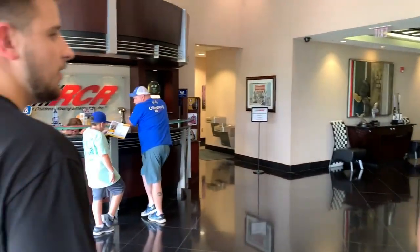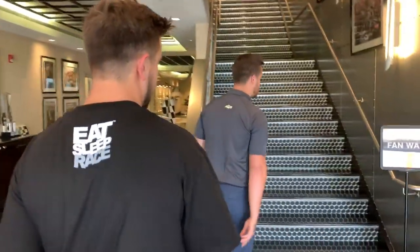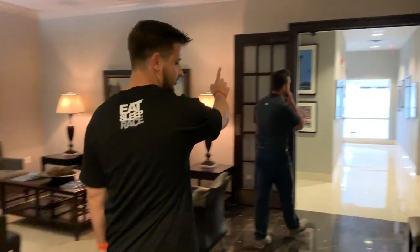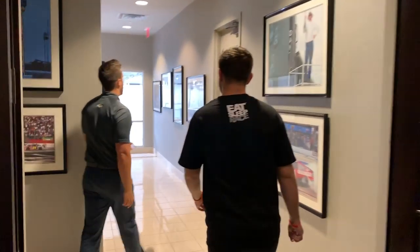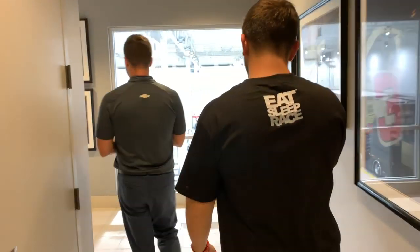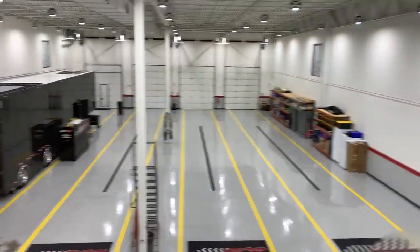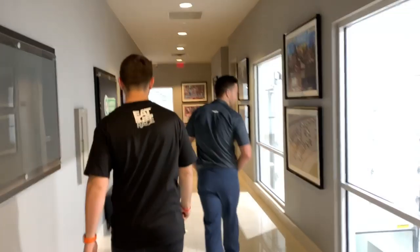Got it. So you want to go on the fan walk first? Or you want me to take you right out of the shop floor? You tell me. Let's go fan walk. We'll do fan walk, all right. And this will circle the main shop over here. So the other three haulers aren't here now because they went to the track, and that's our hauler right there. Whoa. When we go race. Hold on, let me show you guys my reaction.